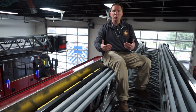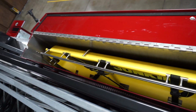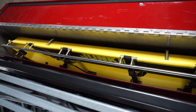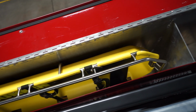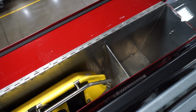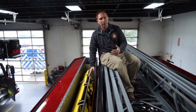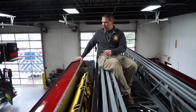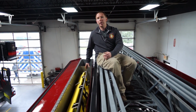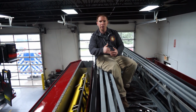All right, so we've moved to the midpoint of our aerial while it's still stored. And what I'm going to talk about here is our storage box on the side of the aerial. Now we've chosen to build this big enough to hold our Stokes basket in here, and we were able to actually still have more storage up here at the front of this box. So that allows us, if we ever have to effect a rescue, we can have this. We don't have to carry it up the truck. We can slide it down the aerial and get it where it needs to go. And we can also keep our Stokes bridle and any kind of rigging that we need up here with it as well. Again, it just gives us more hands-free operation getting up to this point so we can do our job a little quicker and a little better.